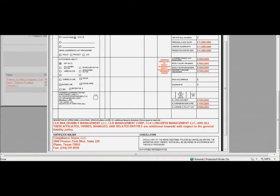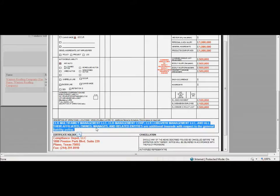The description of operations, locations, and vehicles, this wording is very specific and must be followed exactly, or else they will not pass in Compliance Depot. This is our additional insured verbiage. I recommend that if you have somebody fail and the only gray that you saw is for additional insured verbiage, you look at this very closely, because they will fail it for something misspelled, a word left out. This verbiage is very important.